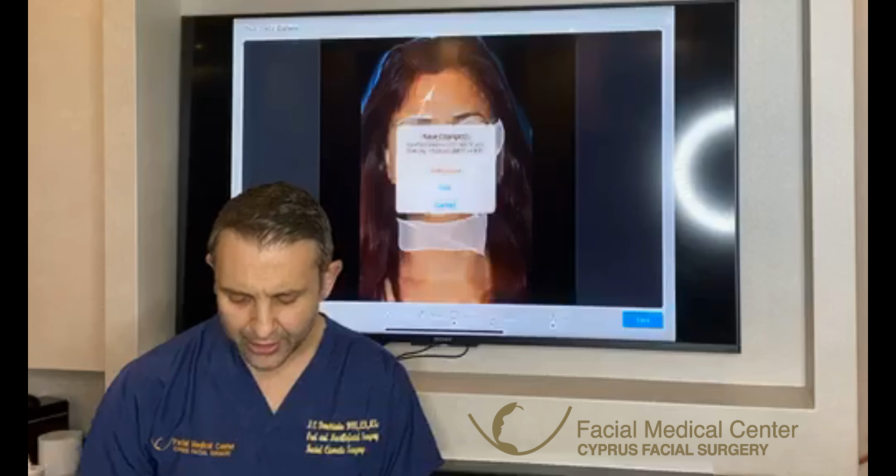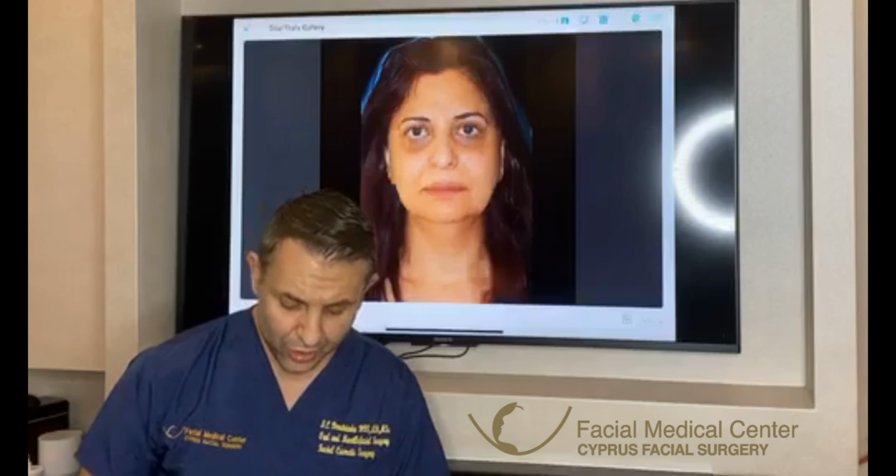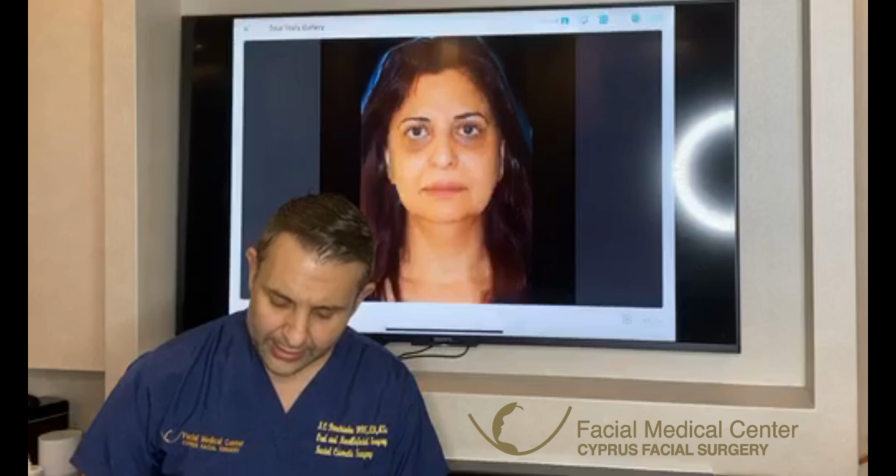That's actually a very good way to understand what you need to do. In addition to this, if you really want to correct this skin color and skin type, you have to add to these procedures some other procedures like laser resurfacing with CO2 laser, something we do quite often.